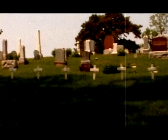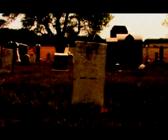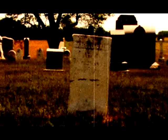But the first burial was of a little boy who was killed when a well pole fell on him. That was about 1843. We used to be able to identify the oldest tombstone. It has since weathered until it's illegible, and the date on that was, I think, 1847.